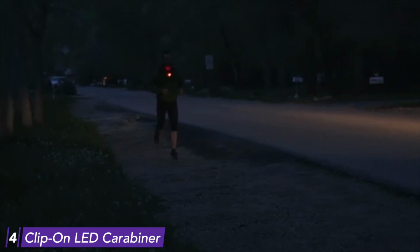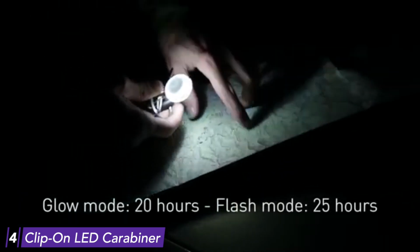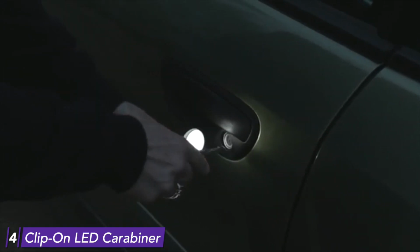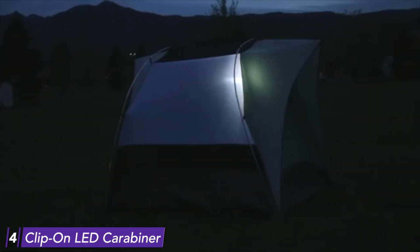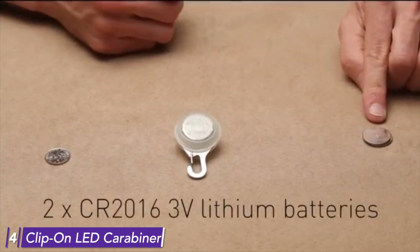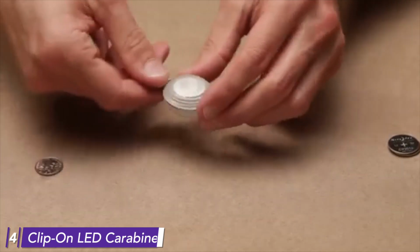Long-lasting battery. Although its battery is fully replaceable, you can always count on it to last long with its lithium 2016 batteries that can keep the carabiner lit for up to 20 hours. Guaranteed durable. It is crafted with a stainless steel housing that ensures it can withstand being dropped on the ground or even in the mud. It is also weather resistant, so you can always have it handy in outdoor travels and campings. Number 5. USB LED Cork Light.